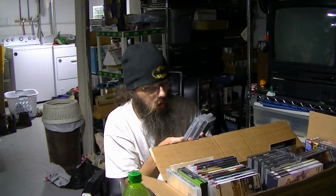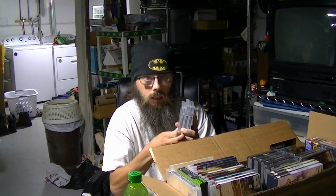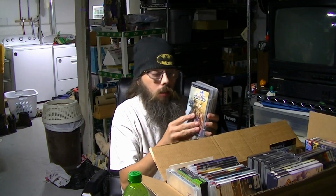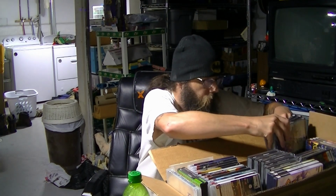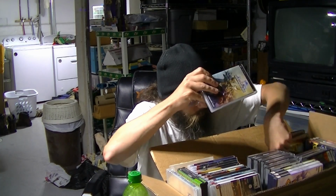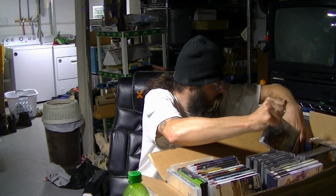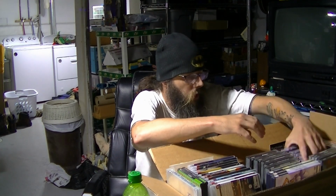And then I've got 3 PSP games here. I believe Final Fantasy Tactics is the only one. Well, I guess that one is complete. I must have found the manual. But Final Fantasy Tactics for the PSP, God of War for the PSP, and then we have Castlevania Dracula X Chronicles for the PSP. And then we got some Super Nintendo games here that we'll get right into.